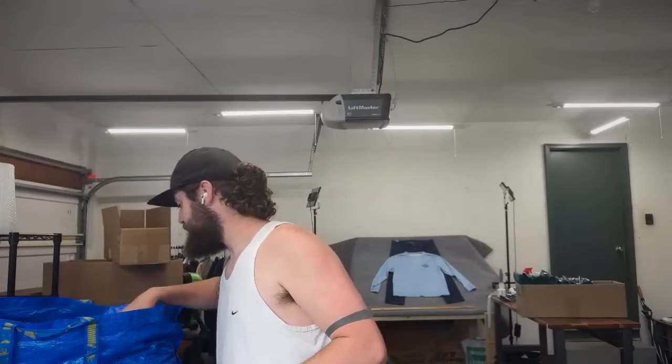Nice find so far. For $3 for the cotton wool shirt, the Johnson Motors Henley, Vuori joggers. Yeah, we're on to a good start here.